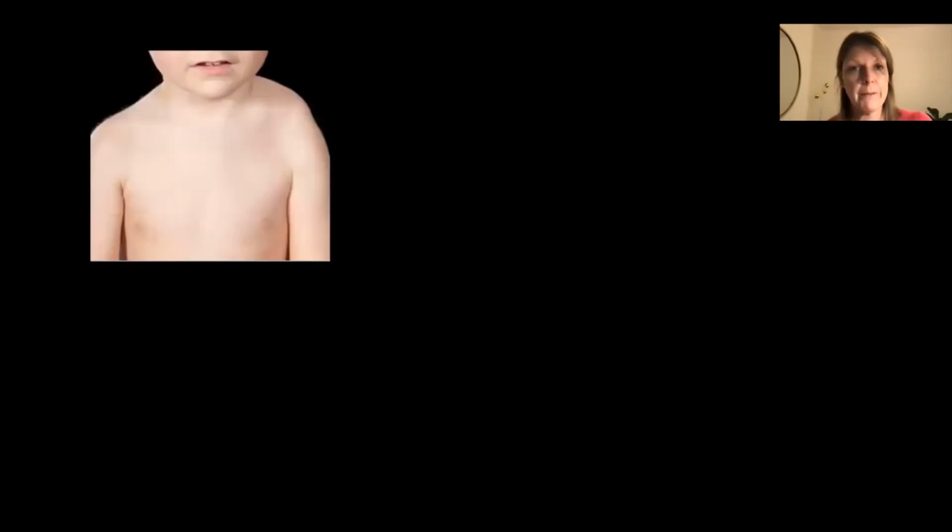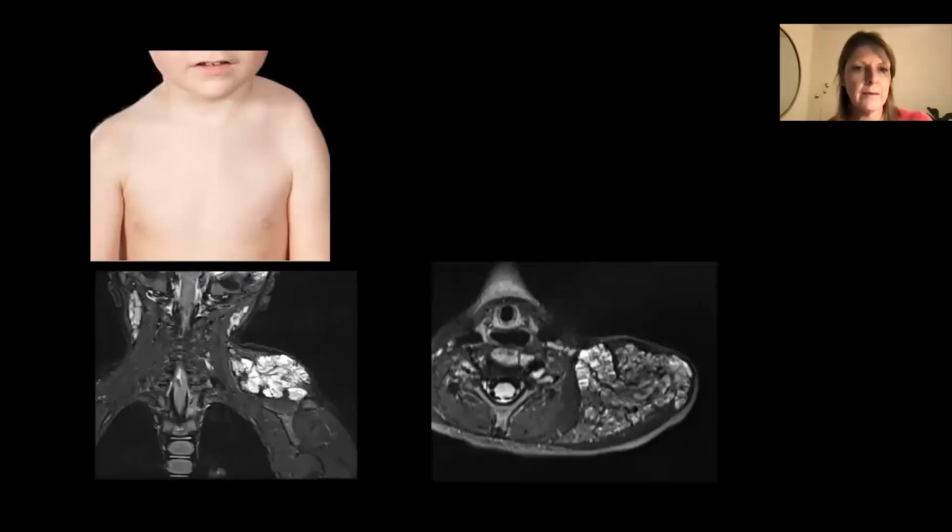Finally, this little chap here has got quite an unusual benign lesion of his left shoulder. This is a lymphatic malformation, but quite a solid one that we've tried treating with other conventional interventions, and it hasn't worked. You can see the disfigurement he's got, the pain he's in, and this lesion is so big and involving so many structures, the surgeons were not keen to get involved. This would have been really disfiguring surgery.